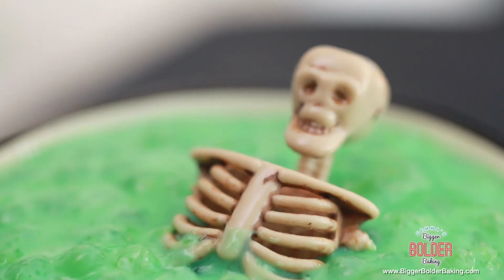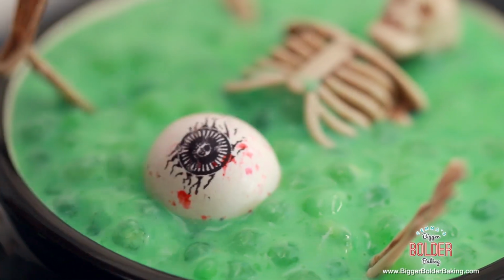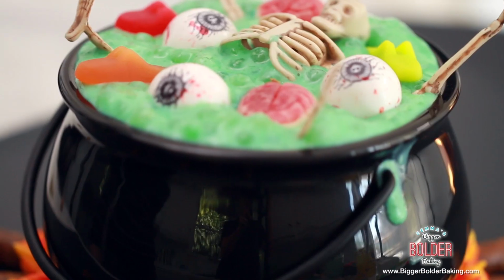I'm going to place a skeleton in the middle, and then I'm going to put his limbs all around the bowl. Next, I have some gummy eyeballs. You cannot have Halloween without gummy eyeballs. Another must for Halloween are brains. Then of course, it would not be complete without adding in some gummy slugs, just like in the game Best Fiends. I'm going to pop in a slug over here, and then another slug over here. Oh, look at that.